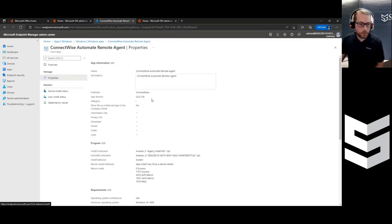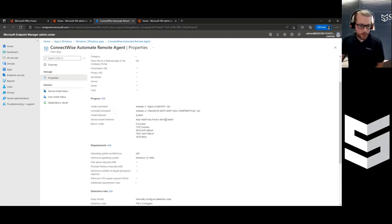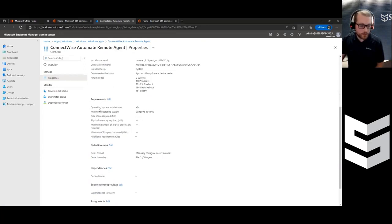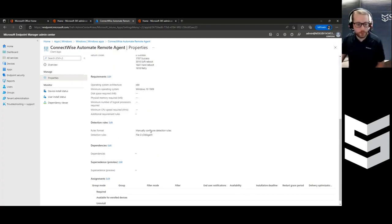So here underneath our property section, we have a name and a description. It tells us our app version. We get our install and uninstall commands, so the MSI command to install and uninstall. We can set requirements for the applications. We want it to at least be on Windows 10 1909 for this app to install. And then you do have to configure detection rules. There's a couple different options that you have for detection rules. You can point it to a different file or a registry key, things like that. And we'll look at this in further detail.